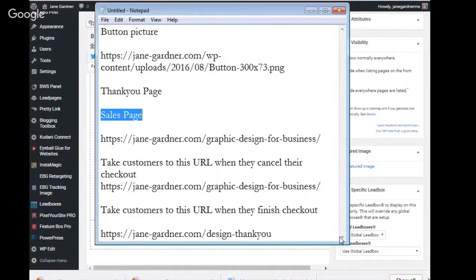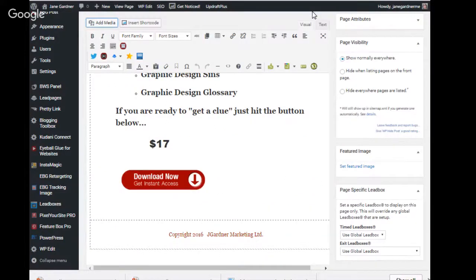And that's probably what I'll do for this, but for now we'll just use the thank you page for them to go to. So let's go to, so we've got a sales page with an image for the sales button, or you can use PayPal's image, but we'll go now to PayPal.